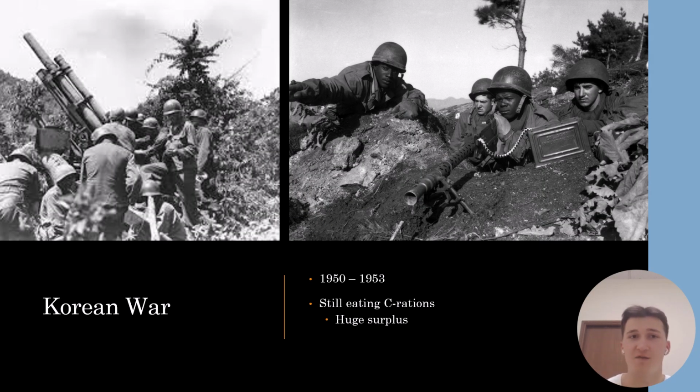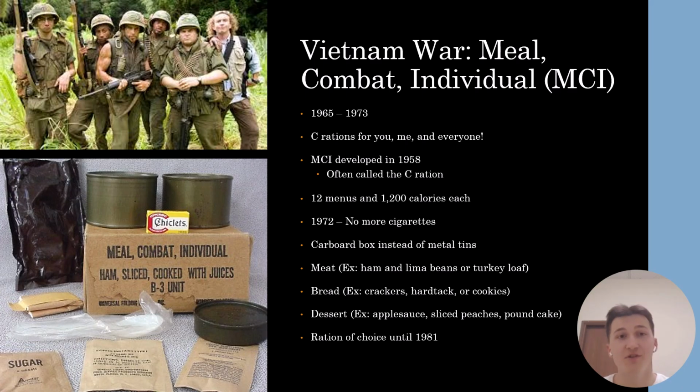From 1950 to 1953, the United States had troops in Korea. Troops were forced to continue eating these C rations because of the huge surplus of millions from World War II. Disgusting. Those have been saved for over 5 years at this point. Still used in Nam, the C ration remained in stock.